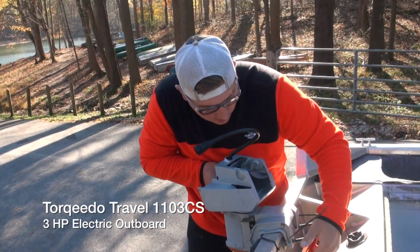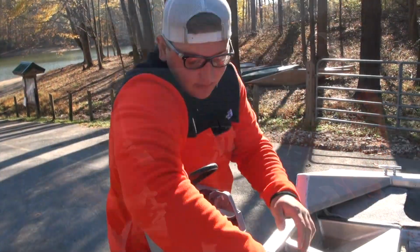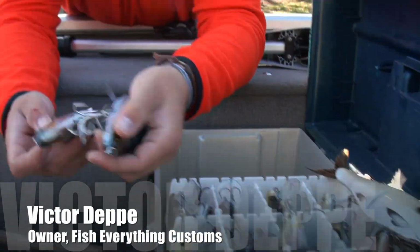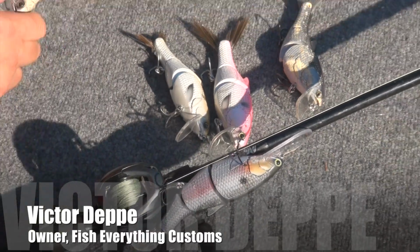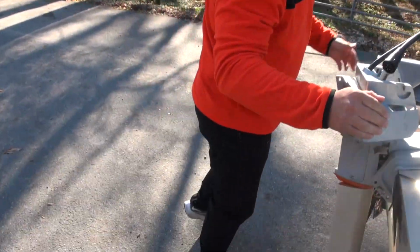Yeah, it's been helping my fishing tremendously because without this, I can't get around the lake, can't hit as many spots. I like to fish the big swim baits, and it comes down to covering a lot of water. So the more water that I can cover, the better chance I got of getting a really big bite at the end of the day.